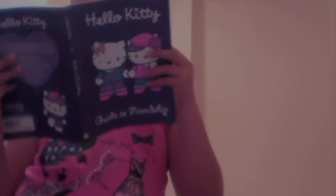Then I got this adorable Hello Kitty Guide to Friendship HarperCollins book. Yeah, and it's really cute inside. There's lots of colours. And, well, there's lots of things in here actually. Friends, basics, things to do, cooking, things to make, clubs and hobbies, beauty, fashion, secrets, old and new friends, friendship tips. Yeah, there's all of that in the content page.